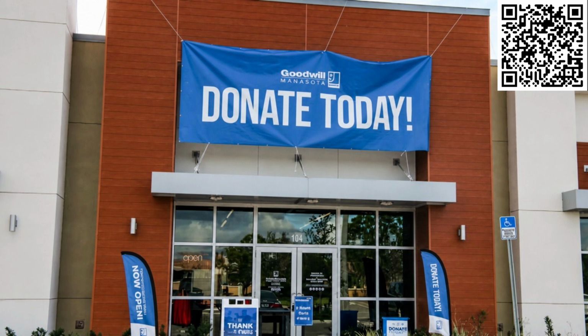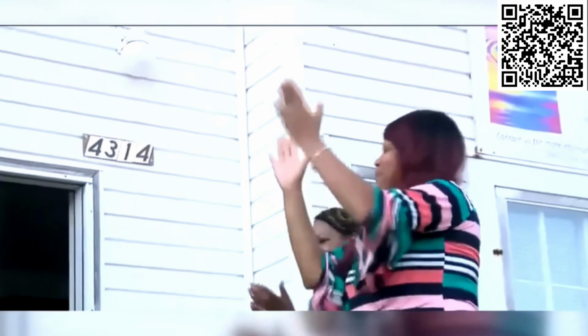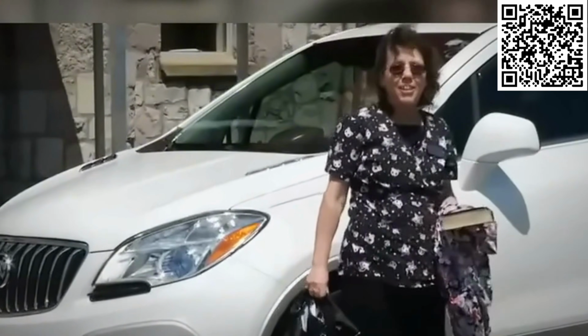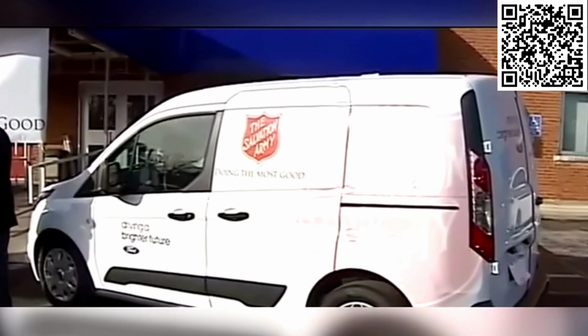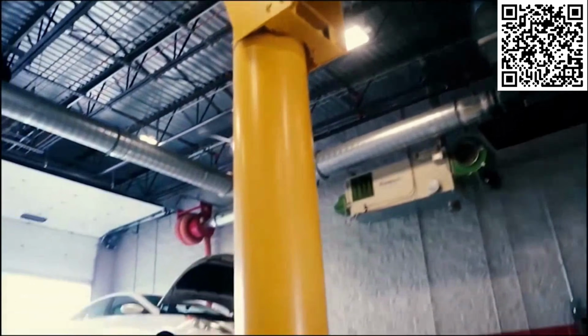Churches, Goodwill, Salvation Army, Habitat for Humanity, and dozens of smaller nonprofits across the country accept vehicle donations every single day. People donate their old cars and vans for the tax write-off, and the nonprofit either uses the vehicle for their operations or sells it to fund their programs. What almost nobody realizes is that these organizations go through regular fleet turnover cycles.